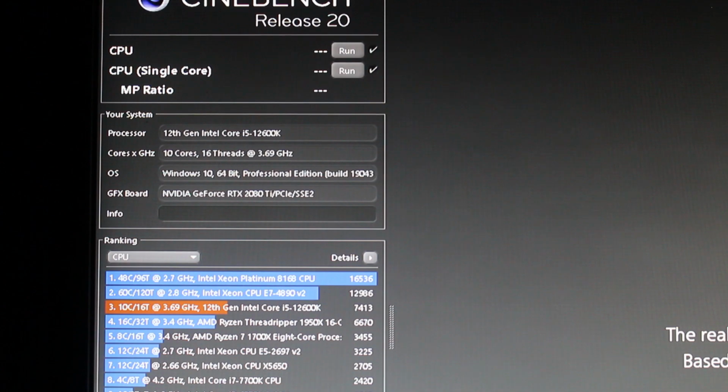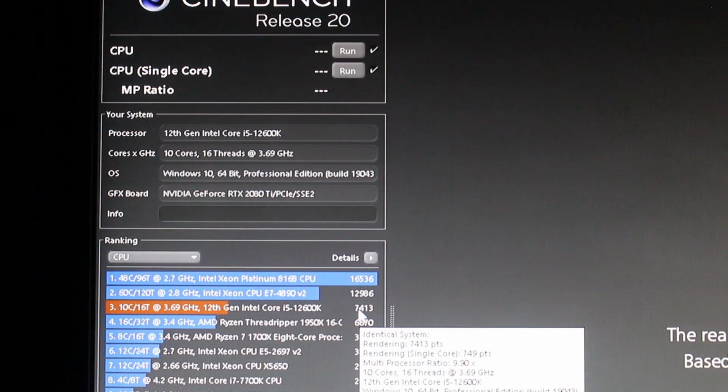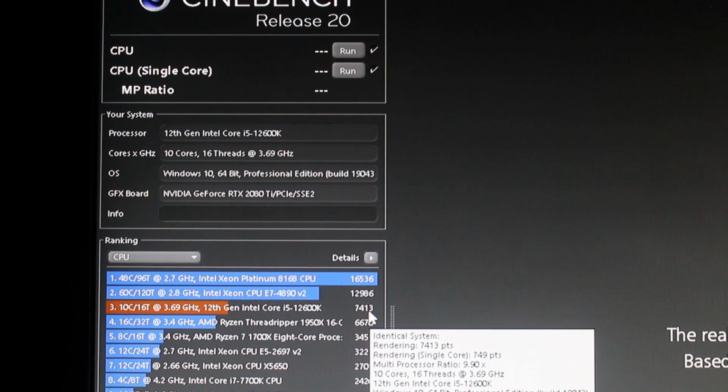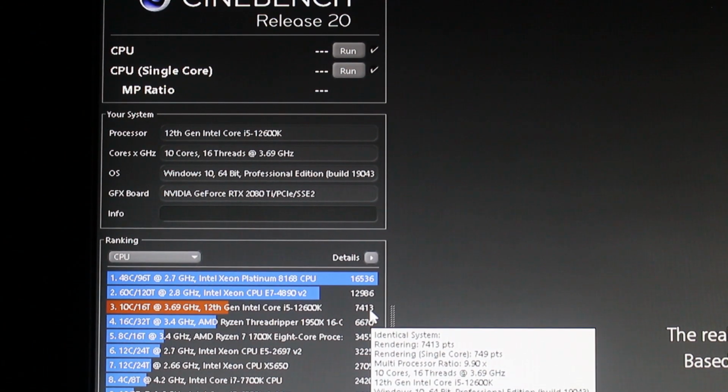Here is the Cinebench R20 benchmark. We'll start off with the multi-core, and as you can see, it's a pretty damn good score, 7413. So far, that was the best I got. Now remember, this is overclocked to 5.1 gigahertz, so this is definitely higher than the stock settings.